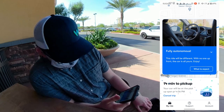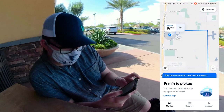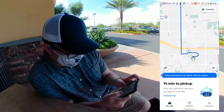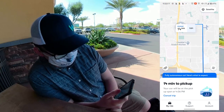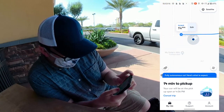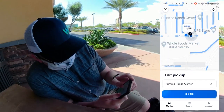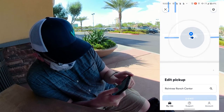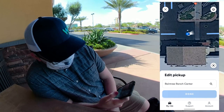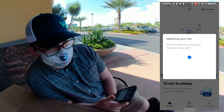So now we've requested a car. You can see it'll be at the spot, right? And it'll tell you where it is, what it's doing, like if it's approaching a stoplight. It's not doing that right now though. So say that's not quite close enough for me because I'm lazy and I don't want to walk more than 10 feet. I'll put it right there. So it'll update it, and then it'll stop pretty much right here.